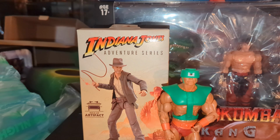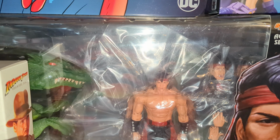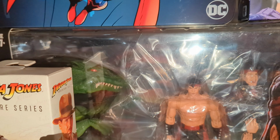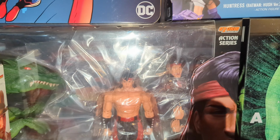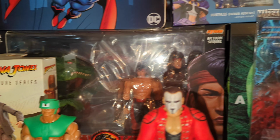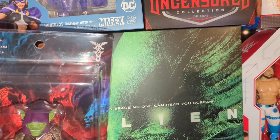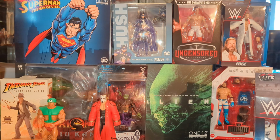Wonder if that one will come with a gun. We will find out. And there is Liu Kang from Storm Collectibles, if I can get a good shot in there of the head. And he does come with his dragon. So that did make the price go up on this one. So I was hoping to not have the dragon and get it cheaper. But now the dragon's in hand, it does look mighty impressive. And the final thing is just the box there for the alien. So that is everything that I've got in the past week. Literally most of it this morning and yesterday.